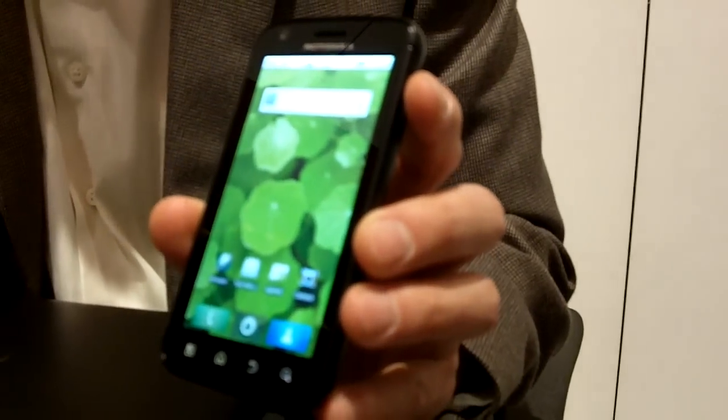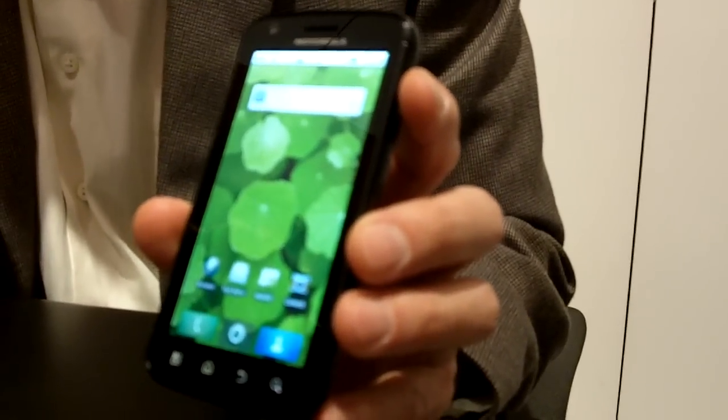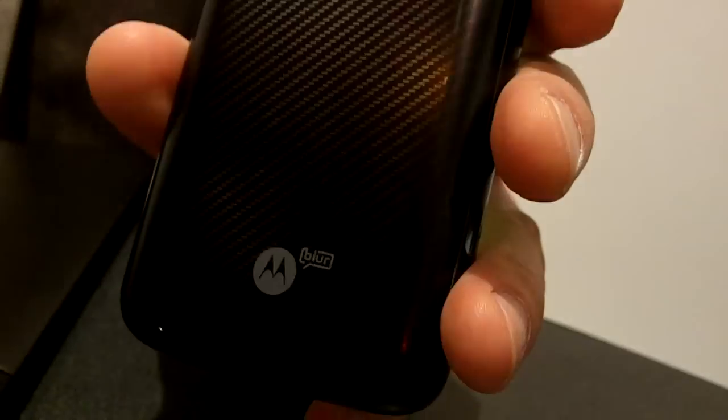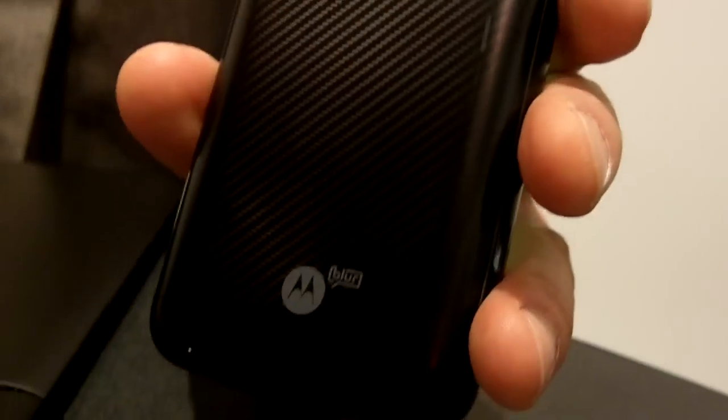So that's the screen, and then on the back we have a second camera. You'll notice on the front there's a little dot. That's a front-facing VGA camera, and then as I turn it around, there's a high-definition camera on the back and an LED flash. So that allows the user to not only capture in HD, but then you can turn it around and view it in that QHD resolution.